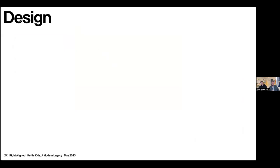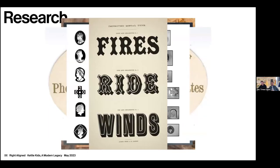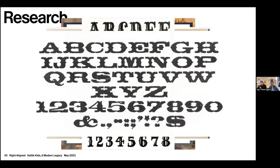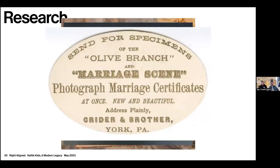So then we get into the design phase, and I think we're going to nosedive straight into a lot of visuals. Where we start with that process is ultimately the research. That helps define some of the spaces we want to move in, as we had in the visual territories, where it's about historic reference and contemporary visuals. This is about going back, once we've chosen that route, and asking what it is about modern legacy that we want to pull out.